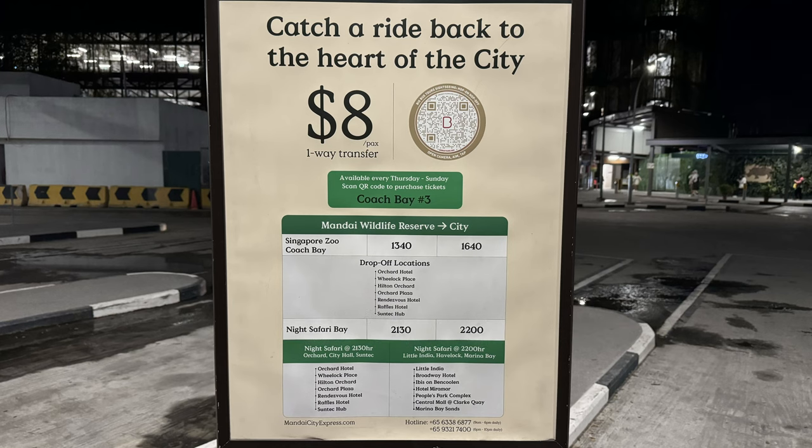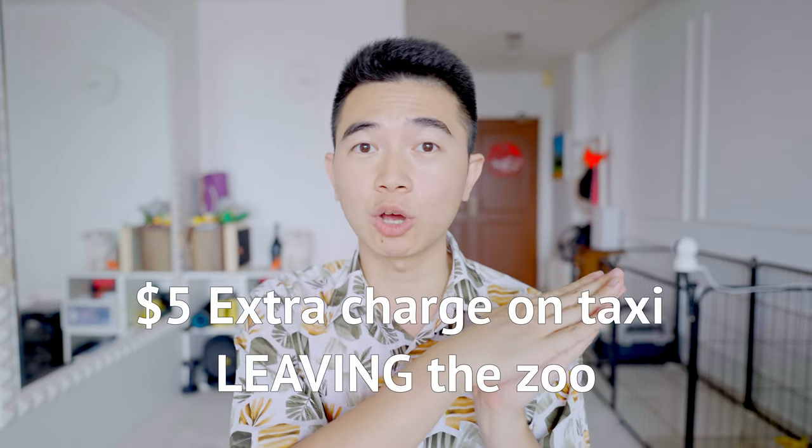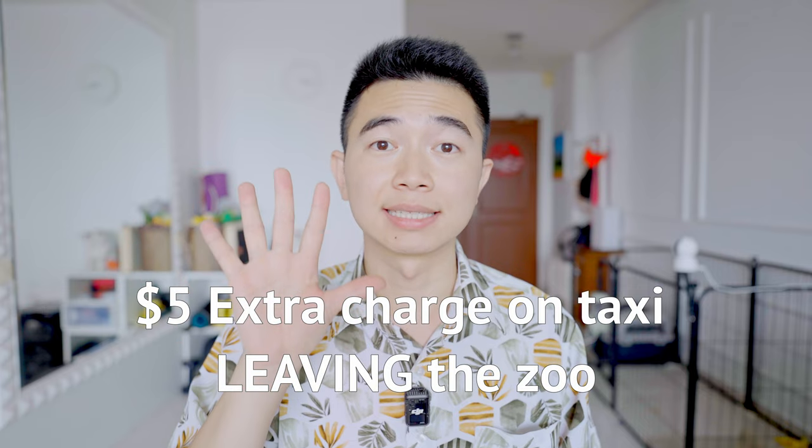When getting out of the zoo, there's an additional option that takes you directly back into town. On Thursdays to Sundays, for $8, the shuttle can bring you from the zoo directly to Orchard and Marina Bay areas. And take note, if you're planning to take a taxi out of the zoo, there's a $5 surcharge.